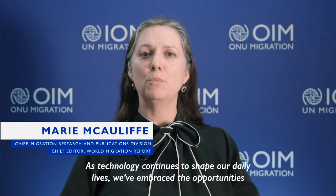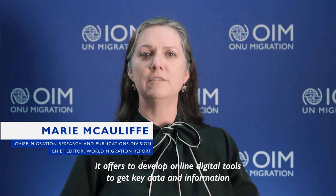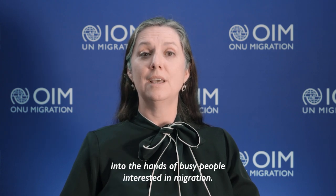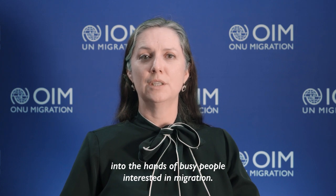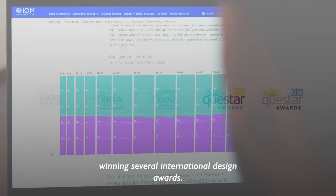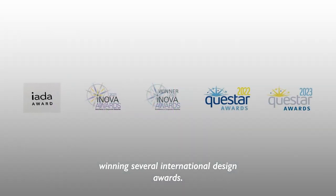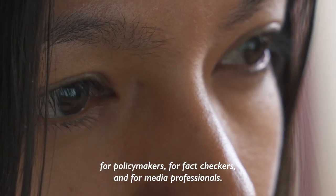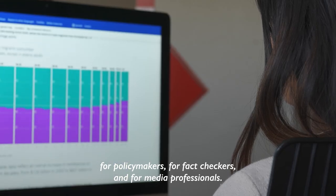As technology continues to shape our daily lives, we've embraced the opportunities it offers to develop online digital tools to get key data and information into the hands of busy people interested in migration. Our World Migration Report digital tools have been highly successful, winning several international design awards. These award-winning online tools are tailored for educators, for policymakers, for fact-checkers, and for media professionals.